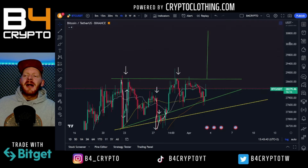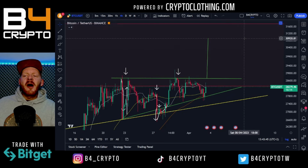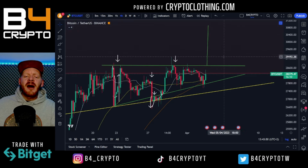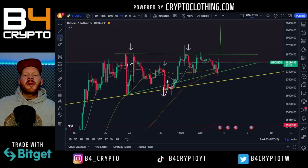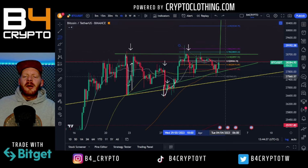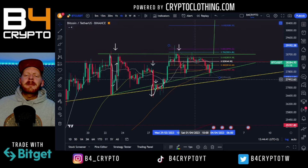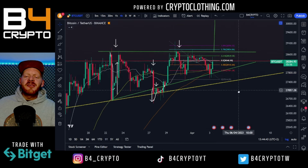So we could expect a price target of 31,000 US dollars for Bitcoin if we're going to break this major resistance towards the upside. But first we're going to draw the Fibonacci retracement level all the way from the swing high to the swing low, and we can see that in these areas the swing low touched perfectly this trend line of the ascending triangle.